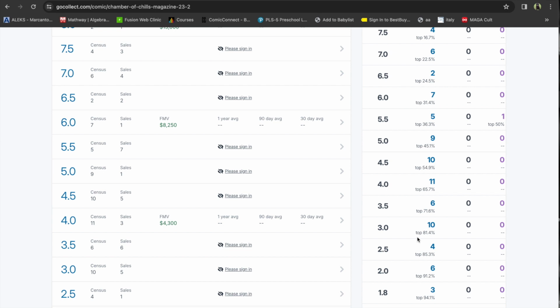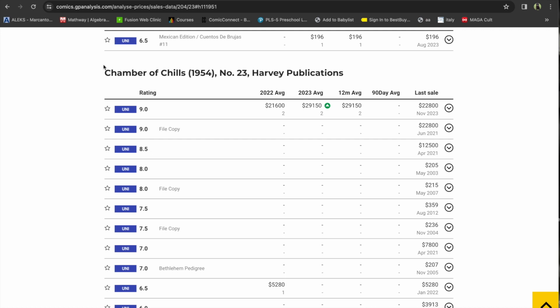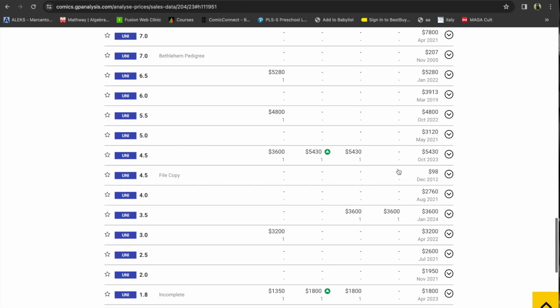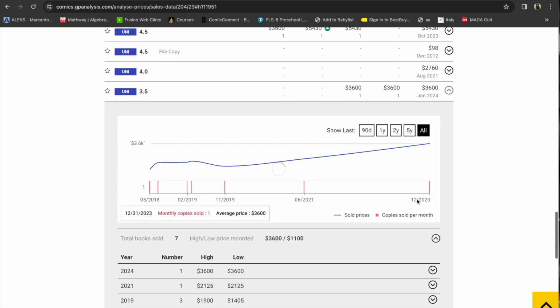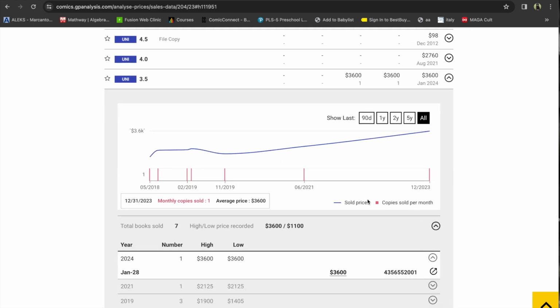uncommon as well as highly sought after that I typically see these books sell fairly quick in any grade. Let's look at general pricing for this book over the last maybe 2 months or so. So I am seeing a 3.5 sale. This was on Heritage Auctions, happened last month in January for $3,600.